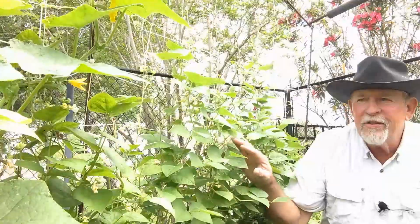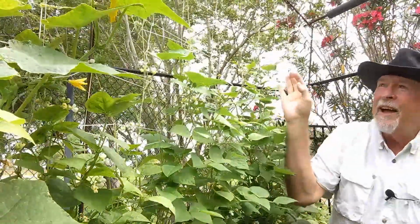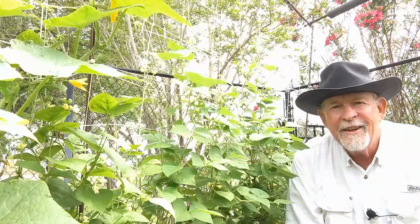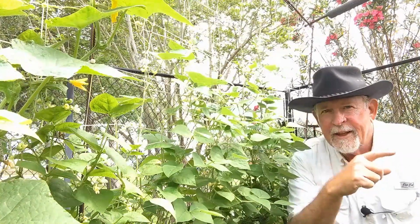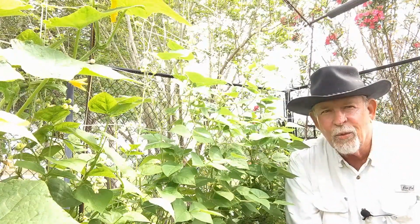And the pole beans I also have on this trellis, they're doing fine. A couple of them have reached the top of the trellis and they're putting on flowers, and I'm just beginning to see a couple small beans. We have some bush beans in the other garden, and they're a little bit ahead of these. They're putting on small beans already as well.